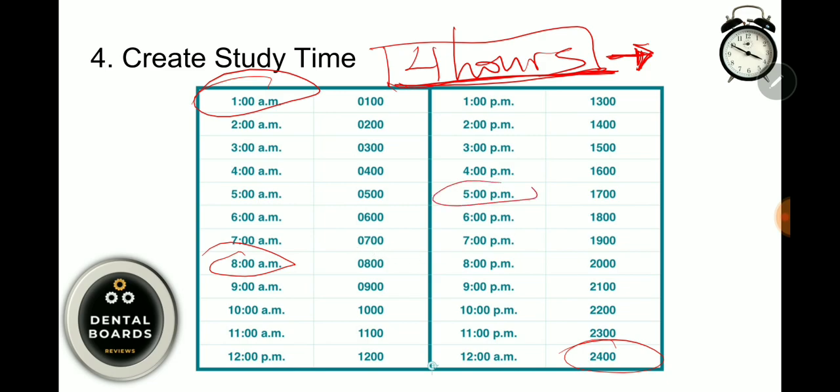At 5 p.m., you're off work, okay? And you can also do some reviews, okay? Between 6 p.m. and, for example, 10 p.m. But you have to find time. And as I said, at least 4 hours, but the recommended time is at least 6 hours.